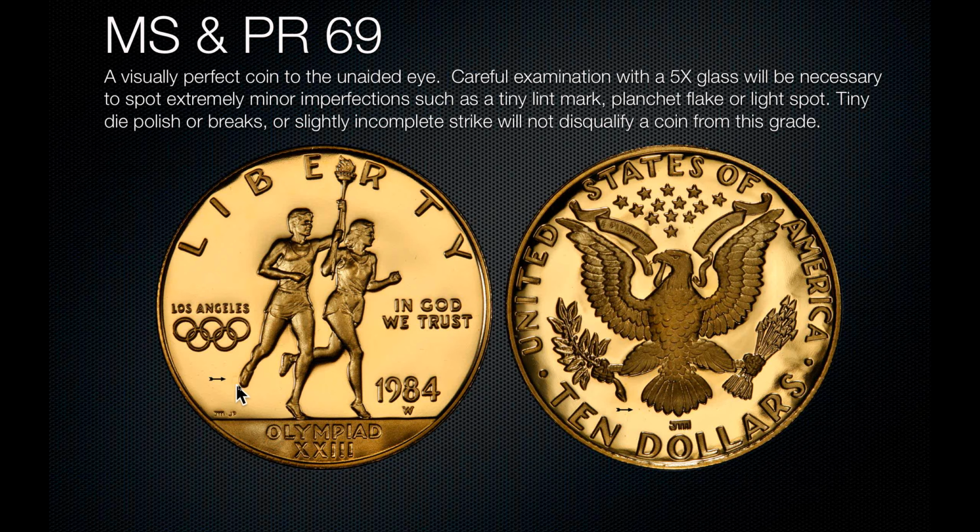Two little arrows here pointing to a tiny stain behind the runner's foot here, and a little arrow here showing a couple of tiny little spots under the feathers on the eagle on the back. And this is sort of what the difference between a 69 and a 70 is. And the answer, it's not a whole lot. But these few spots here, or this little stain, probably can be seen at 5 power. And if that's the case, then we take the coin down to mint state 69.